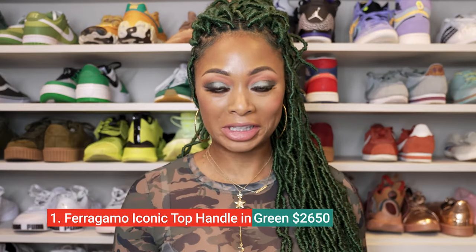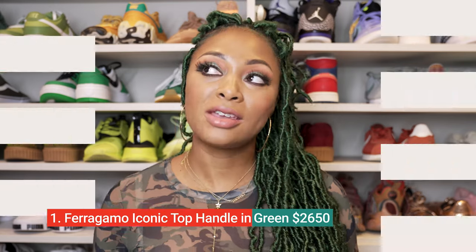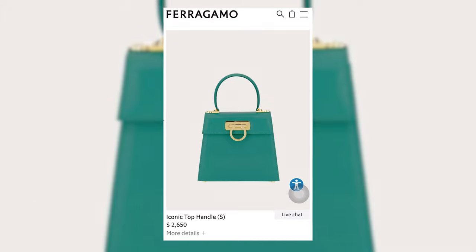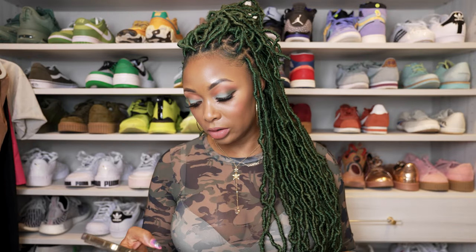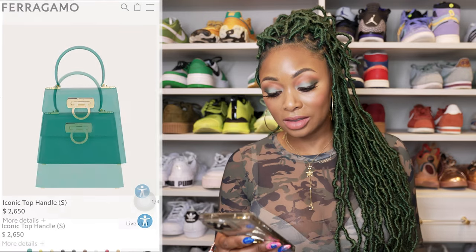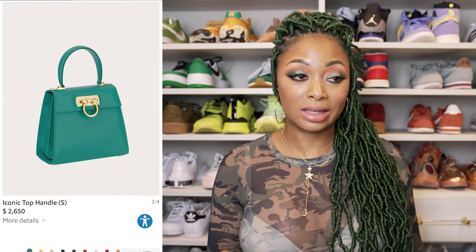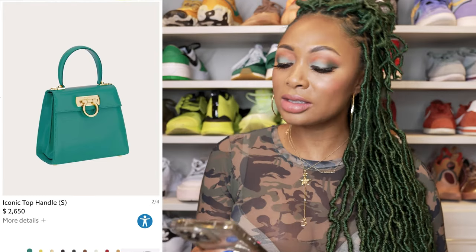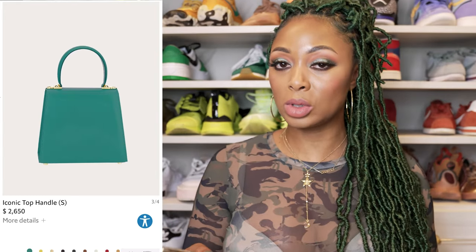The first designer handbag from Ferragamo that I'm currently loving is the iconic top handle. Now, this isn't anything new to y'all, but the color is new because I've never shown y'all this one. And this is the green color. I absolutely love this one. It's beautiful. I just really hope that the green is more like a teal green rather than a Kelly green. It looks slightly Kelly green, but it's kind of a cross between Kelly and teal.